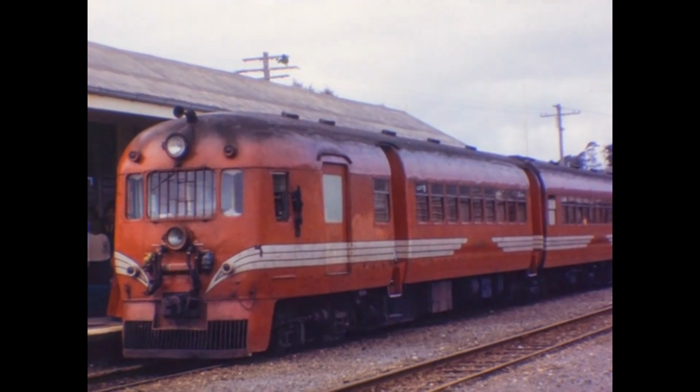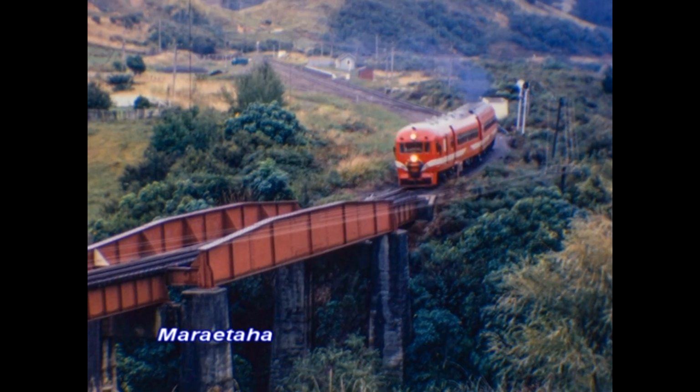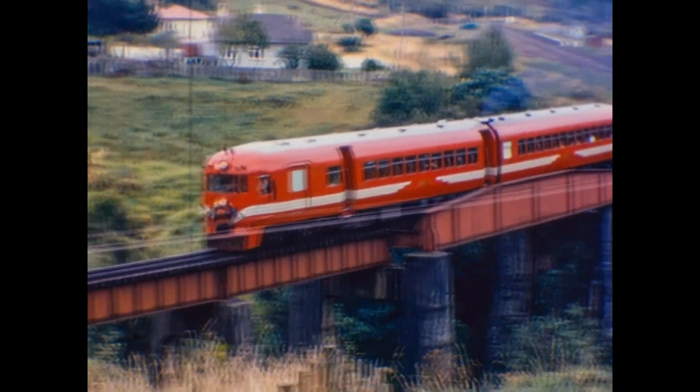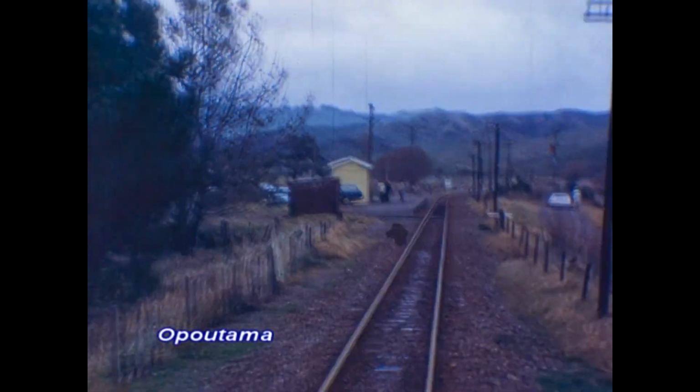We have digitally transferred Cran Julian's 16mm colour film that features the last days of the twin-set articulated railcars. Cran followed the Hawke's Bay railcar services in May 1976.